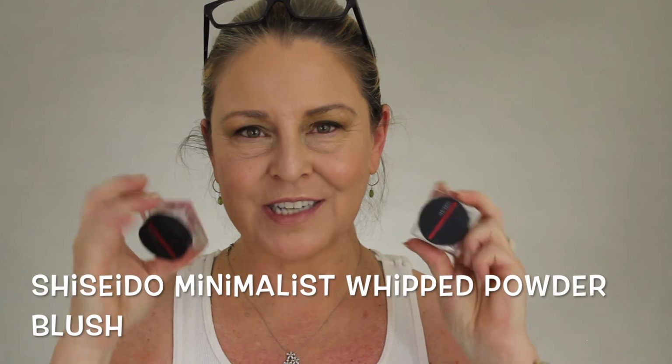More blushes, if you can believe it. I love the Shiseido Whipped blushes. They just give you a glow from within kind of feeling. Again, I love different mediums. This is a little annoying, and you might be able to see that this is pulling away from the walls a little bit, even though I close these very nicely. I keep them in a dark, cool place, but the color is beautiful.